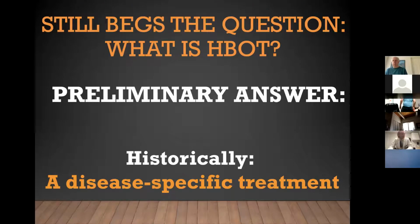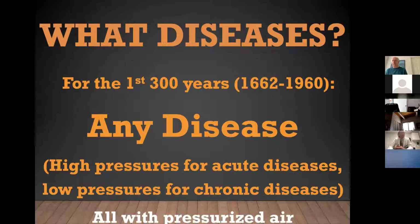So getting back to our question though, and it's still begging the question, what is hyperbaric oxygen? Well, the preliminary answer was historically, it was a disease-specific treatment. It was defined by the diseases it treated. And what diseases were those?